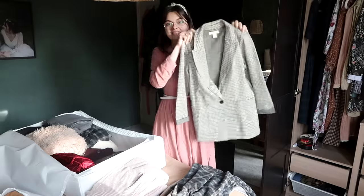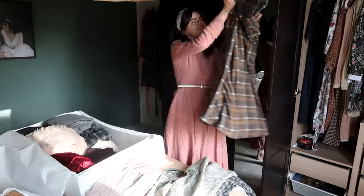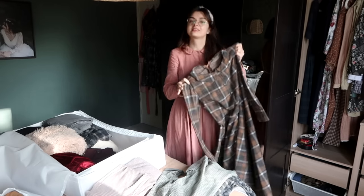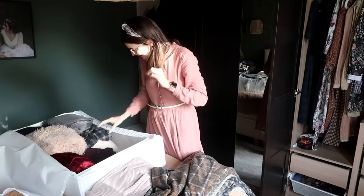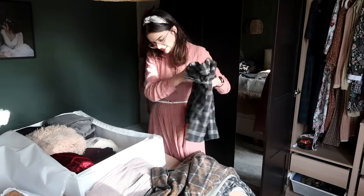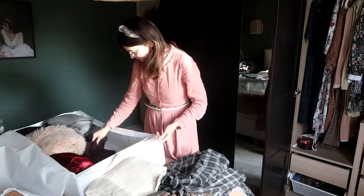Oh, nice little blazer here. Lovely, this dress. How do I forget about my clothes every season and then get so excited to see them again? Yay, this dress. So excited to wear that again. This little capelet. Definitely putting that back.